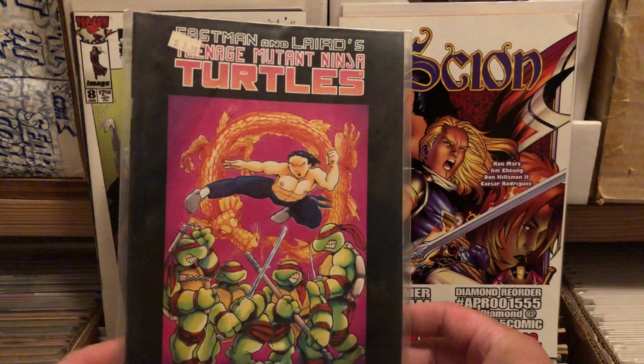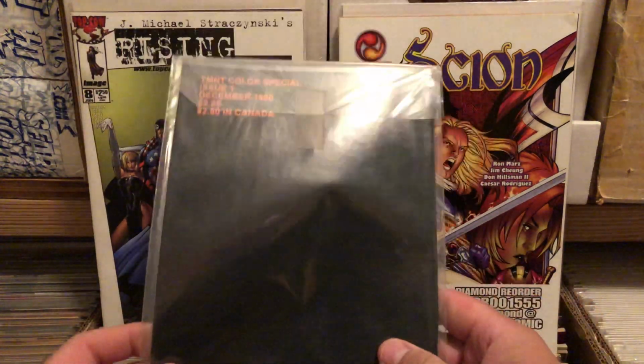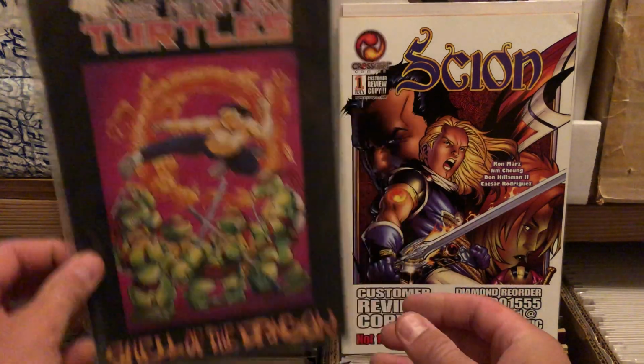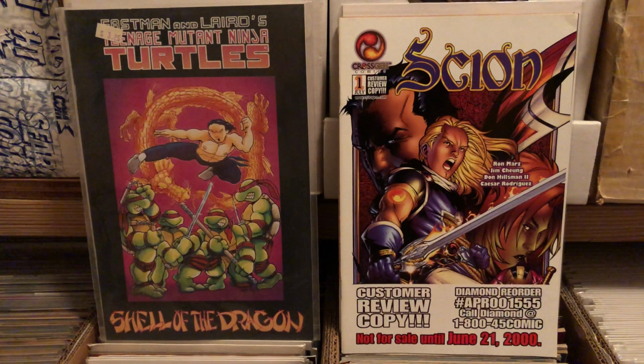I have an issue of Eastman and Laird's Teenage Mutant Ninja Turtles: Shell of the Dragon. I don't know what this is. I think it's just a color special. I don't think it's in the original line or run. I think it's like a one-off. But I'm intrigued by it. It looks kind of primitive. It's still got them all in the red bandanas, which I actually love that look for them.